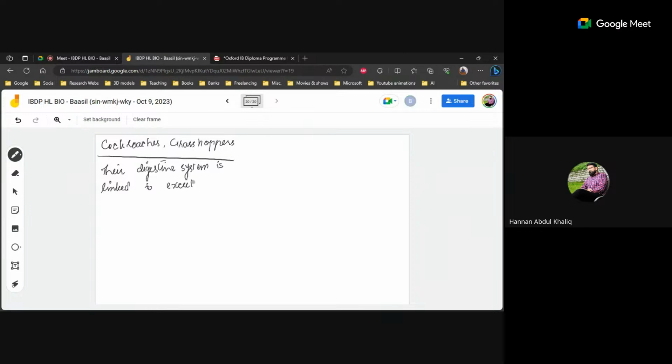Do we have our excretory system linked with the digestive system? They're not directly linked. That's the answer. Direct linkage was the actual question.